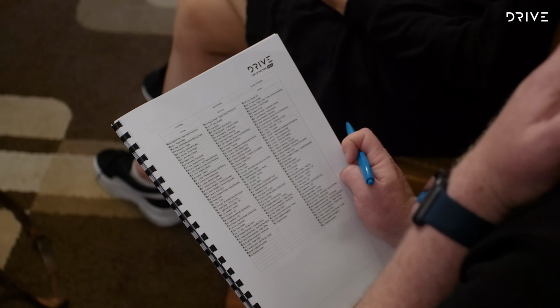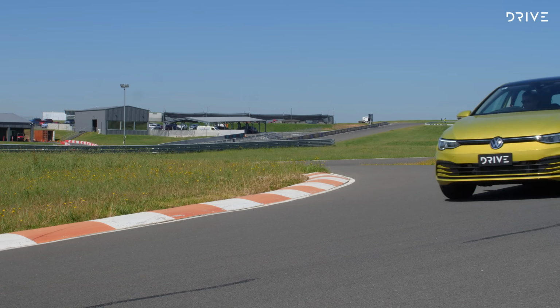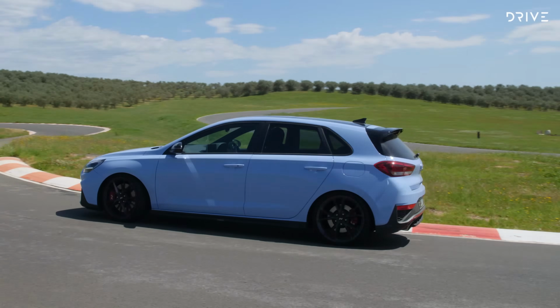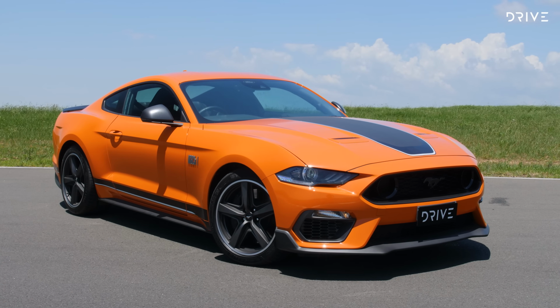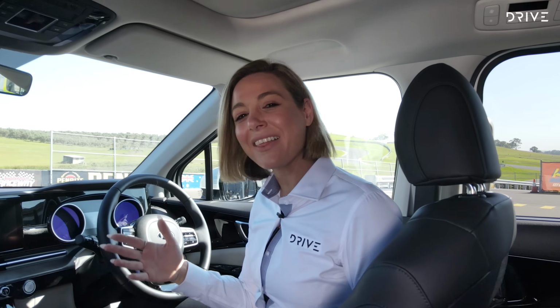Judges then vote anonymously on each segment, and from our first week of testing, we had a variety of winners comprising opposite ends of the market, like the Hyundai i30N or Ford Mustang, through to a Toyota Kluger or Kia Carnival. Here are the category winners for the track portion of our testing.